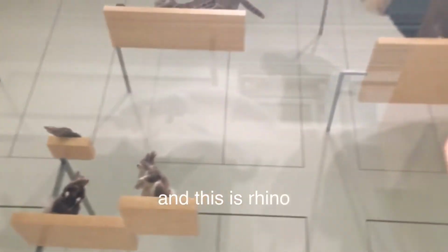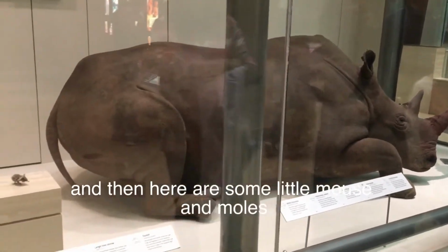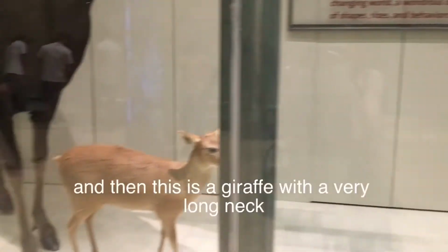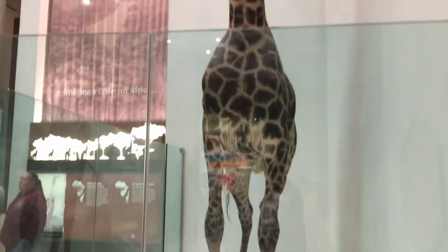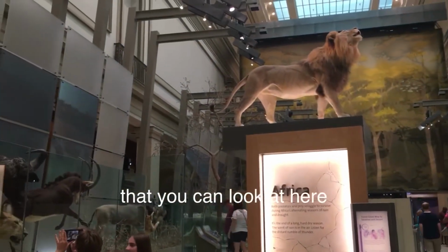And then here are squirrels and pandas and cats. And this is a rhino. Rhinos are big. And then here are some little mice and moles. They're so tiny and so fluffy. And this is a deer. And then this is a giraffe with a very long neck. Giraffes are very big and I love them.